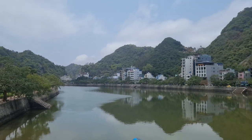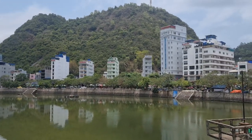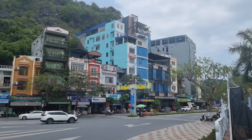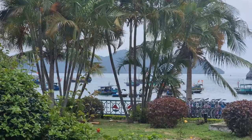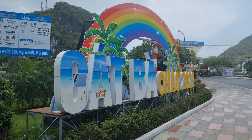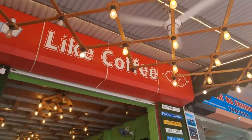So this is the lake right in front of the hotel. Cat Ba is one of the largest islands among nearly 2,000 islands in the World Natural Heritage Site of Halong Bay, and is the home of the langur, one of the 25 most endangered primates.